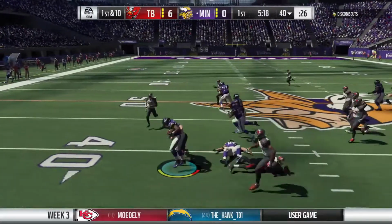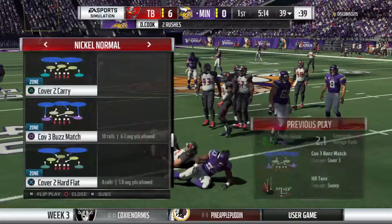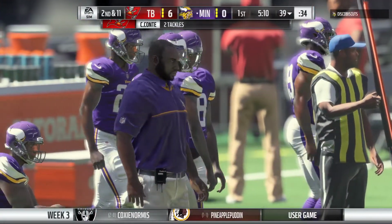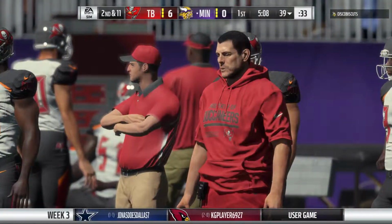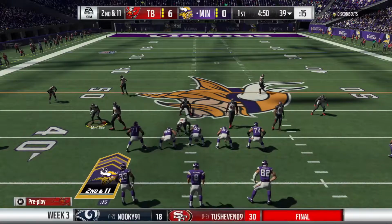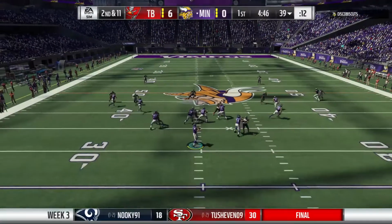A toss to Cook. And the play goes nowhere. Losing yardage back near the 40 at the 39. It's a loss of a yard there, and now second down. Well, you had to punt on your first drive, and on the first play of the second drive, you end up going backwards. I would dare say they need something good to happen right here, right now.